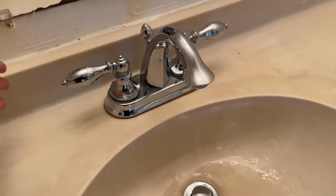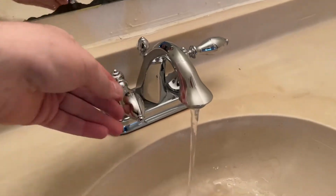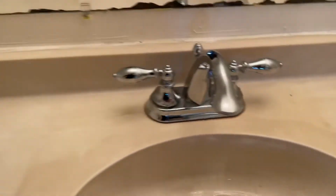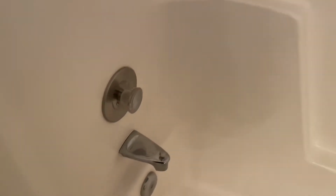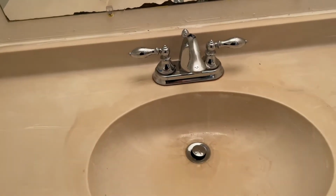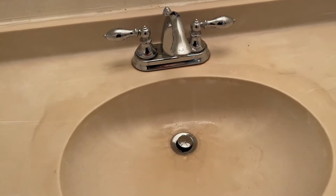Alrighty, so cold water has a nice high pressure on it, but the hot water, which is now functioning, was not working before, it's just a slow trickle. I did test the hot water on the faucet here to make sure it is fully functioning and has high pressure, so I'm not sure what is going on there with that faucet. I did try turning it underneath and I couldn't get it to come on any higher.